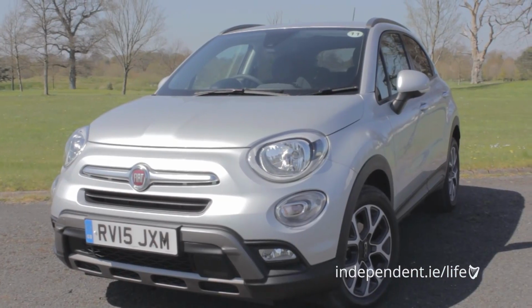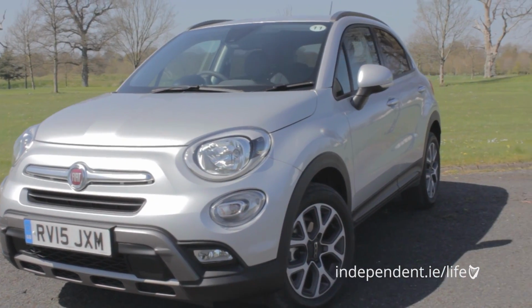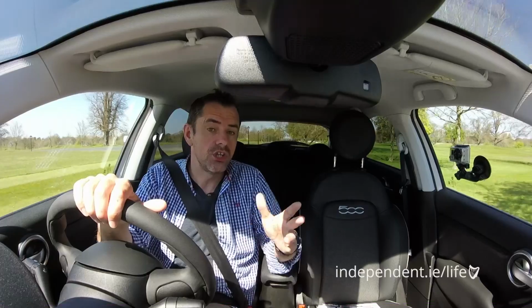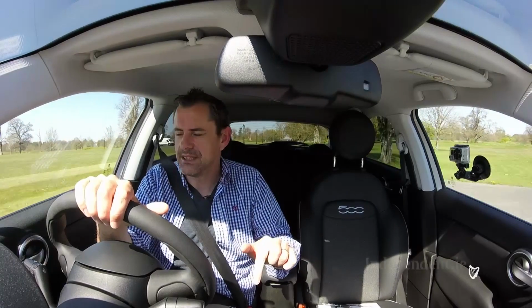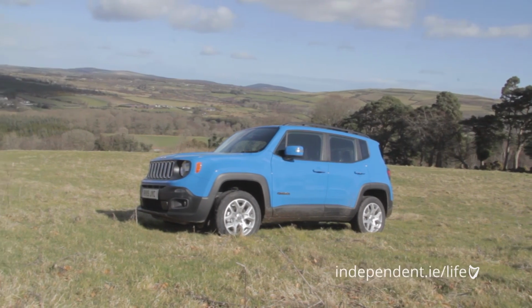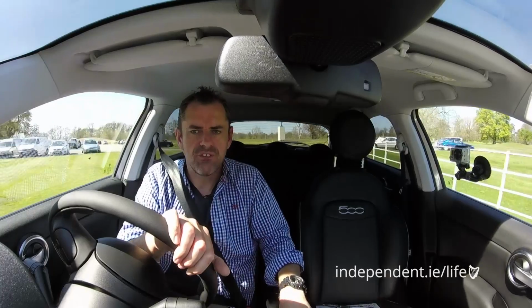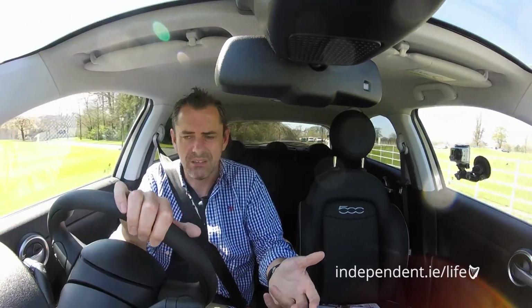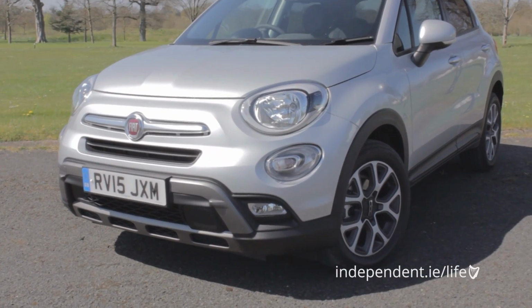This is the 500X from Fiat. And Fiat are on a bit of an assault lately, because a couple of weeks ago I drove the Jeep Renegade, which I know is not a Fiat, but it's on the same chassis as this, and I really rather liked it. I thought it was just something a little bit different, and it was really cute. And now I'm looking at the 500X going, God, that's really cute as well. It's like a little puppy dog, you know.